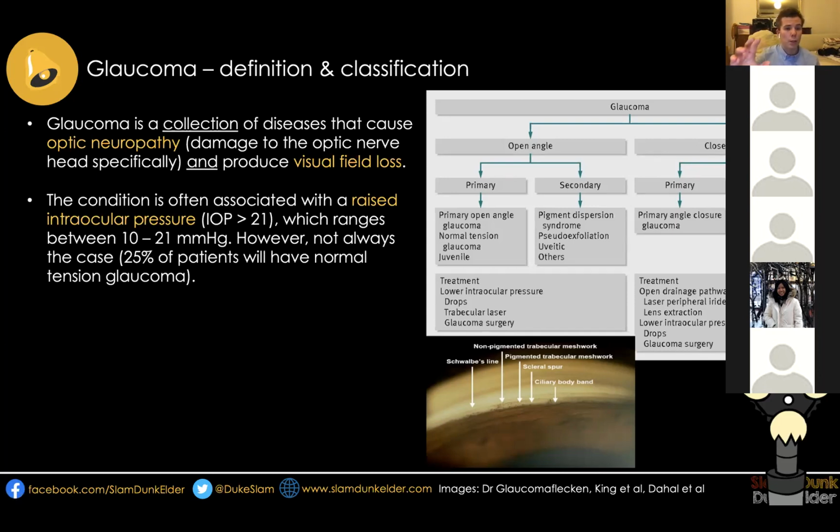And this is where the beauty of glaucoma research comes in, because we've learned a lot more than just saying high IOP equals you will get glaucoma. We obviously want to keep the IOP in a good range to prevent damage, but there are other mechanisms that lead to glaucoma, not just raised pressures.